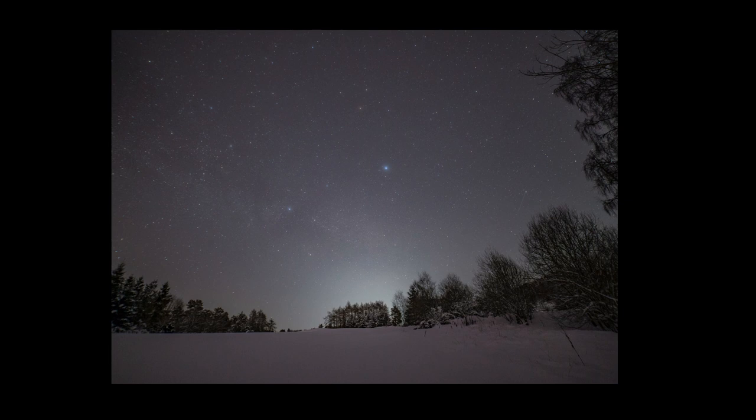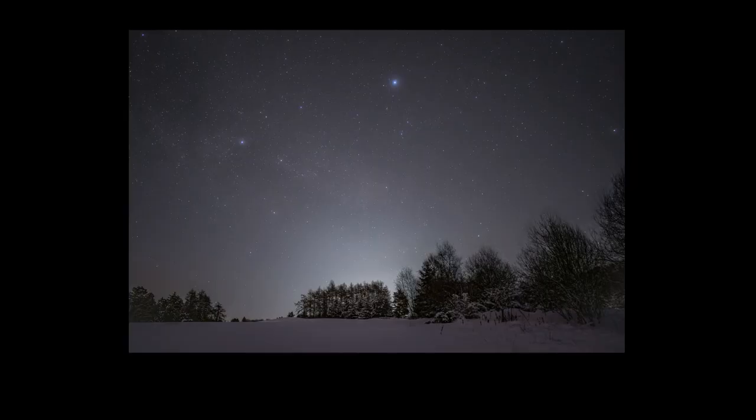So yeah, that just looks awesome. Still with the 24mm Samyang, but I have taken a shot with the 14mm of just more of the stars, and it looks awesome, so I'll show you that. But well, this setup is just unbeatable. The Sony A7S and the 24mm 1.4 Samyang, you can't beat it, it's just the best.